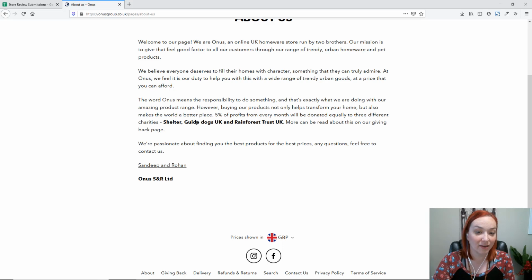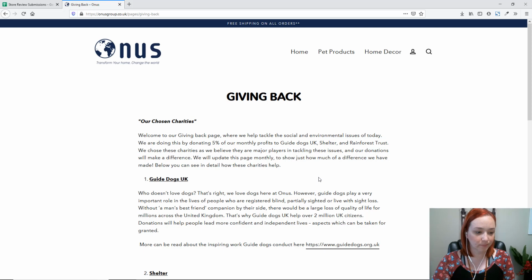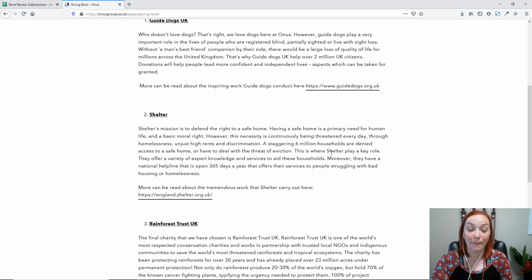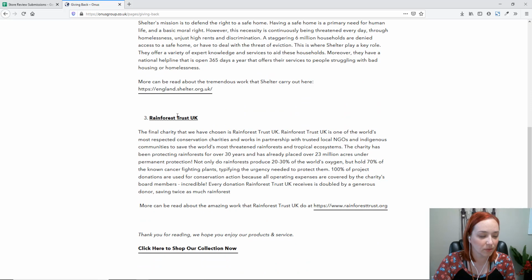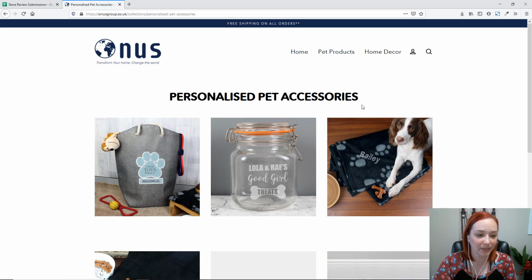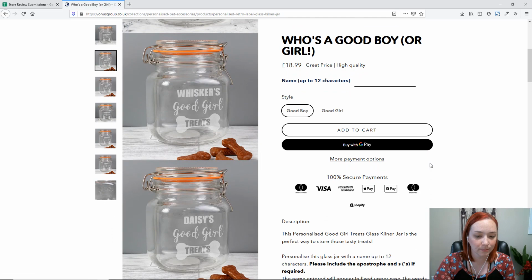I do like that they have this charity that they're donating 5% of profits to. And it looks like they're also highlighting that under the giving back page. So that's really awesome, and it can be a way that people who may not have purchased from you originally are interested in purchasing from you. I'm not sure if they had that on their pet page, since it looks like a majority of them are for pet products. Let's go in and see a pet page real quick and see if it actually says anything on the pet page about the social cause.